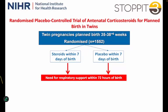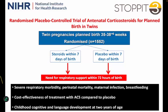And just to highlight, we managed to get funding from the NIHR, and they gave us about 2.2 million to do this trial, called the STOPPIT-3 trial, which is randomizing twin pregnancies at 35 to 38 weeks plus 6 days to either steroids or placebo within 7 days of the delivery. The primary outcome is needing respiratory support within 72 hours of birth. We have a list of secondary outcomes, including obviously the cognitive and language development at the age of 2.